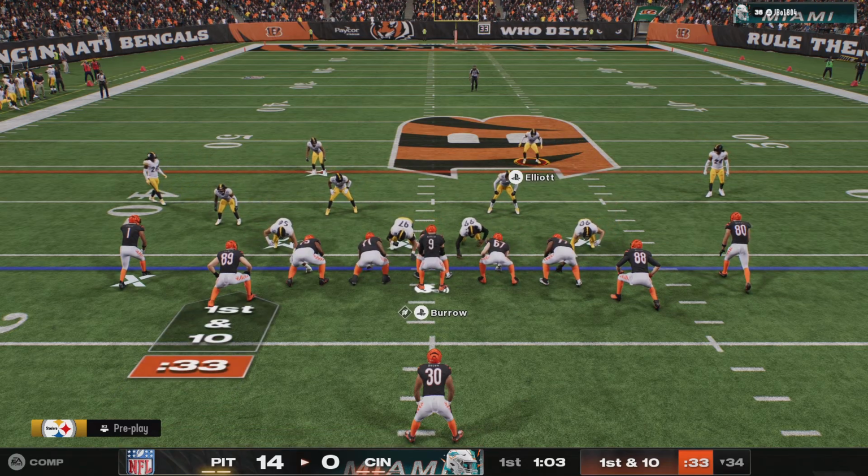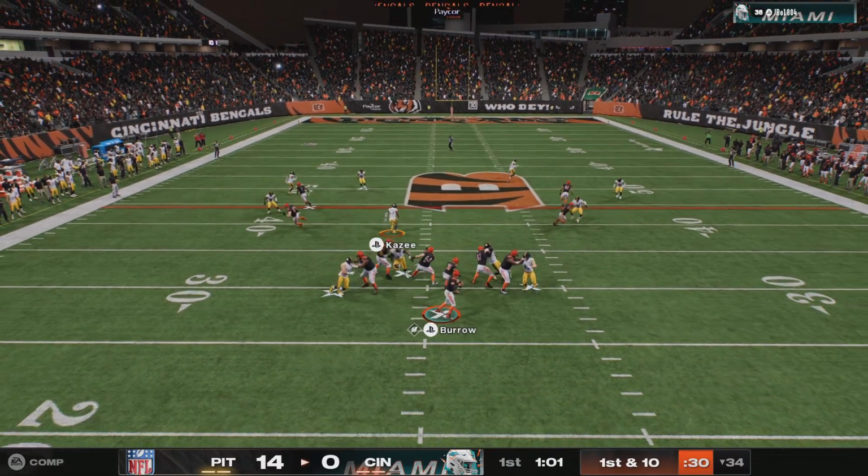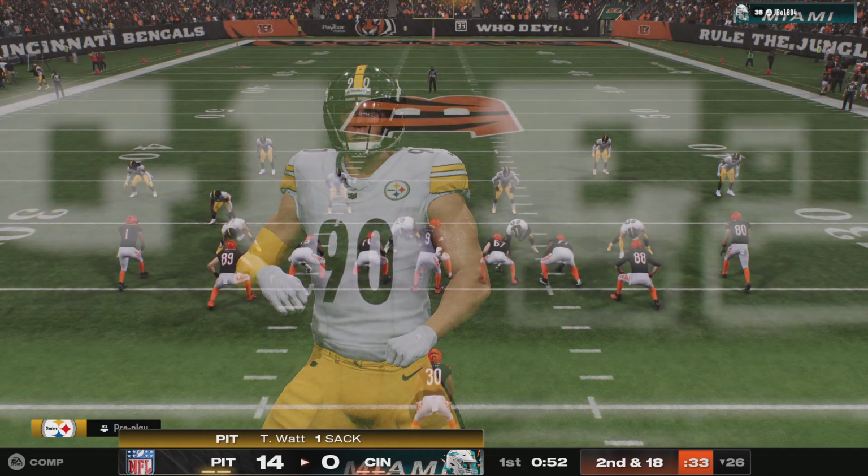A first down throw for Burrow. Oh, in trouble. Down he goes.